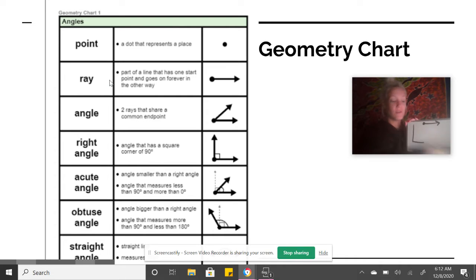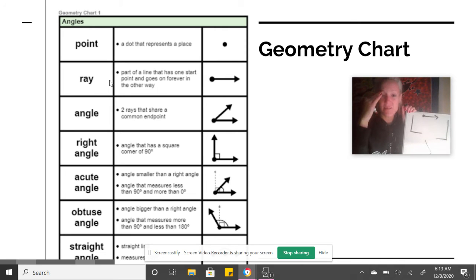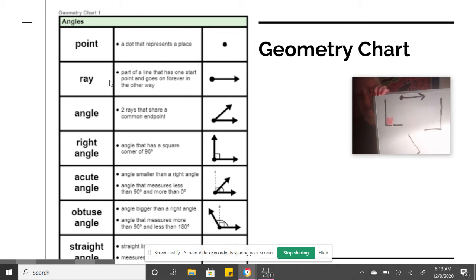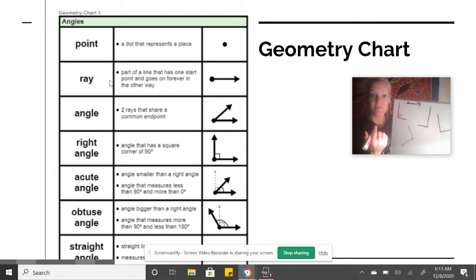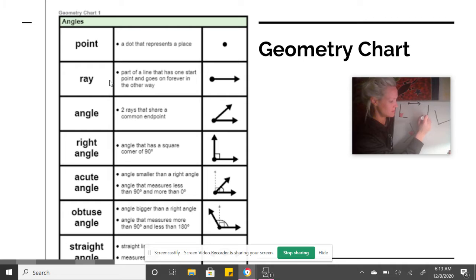So a right angle is an angle that has a square corner of 90 degrees. So I always like to start with the right angle because it kind of sets us up for knowing, okay, I need to have a square. I should be able to put a square in for my angle, and this is a right angle. It doesn't matter. It can look any way it wants as long as it's making a 90-degree corner and you're able to put a square. This is 90 degrees. Okay? As long as you're able to make a square. This is a right angle.